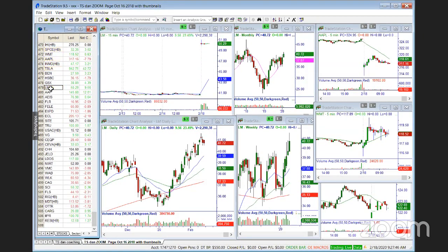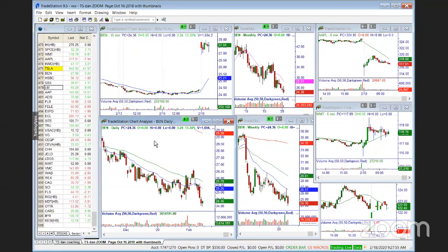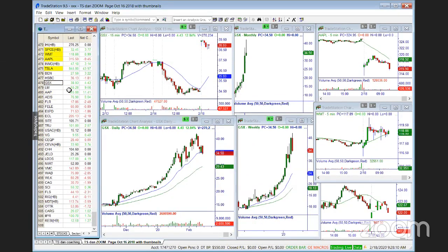Leg up, making some noise upstairs. All right, Leg Mason. I think I read Ben is thinking of buying Leg Mason. And that's strange that they're both gapping up significantly. That's very strange. $39. Bullish gap over the red bar. Extended on the weekly and monthly.